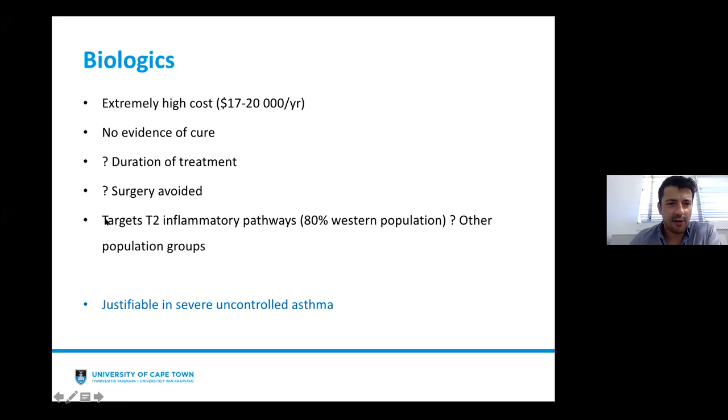Biologics target type 2 inflammatory pathways, but we know that type 2 inflammation and eosinophilia occur in 80% of the Western population. But what about other population groups? We know that in the East, in Japan, type 2 inflammation results in a neutrophilia, so biologics are not going to work there. In summary, biologics are only justifiable in patients who have severe uncontrolled asthma and perhaps have nasal polyposis.